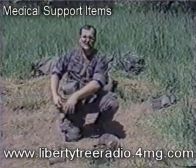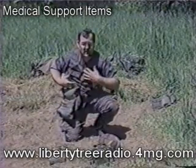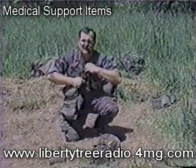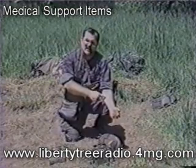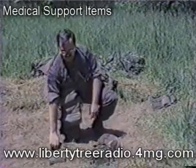Material can be drawn out of the pouch as needed while you're working on a casualty. You do not even have to take the kit off. Very important because you don't have time to worry about this. Man's got an arm laying open and you see, boop, boop, boop, boop. You're going to be more worried about how much fluid's going out here than whether or not you look good. You can access it.